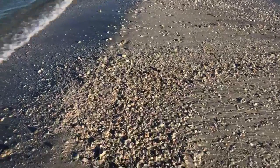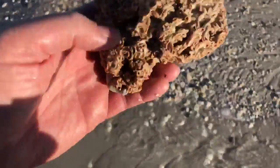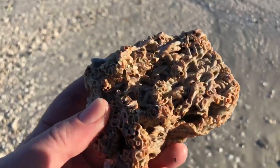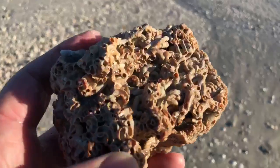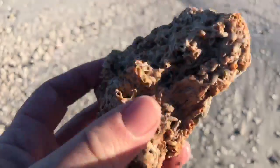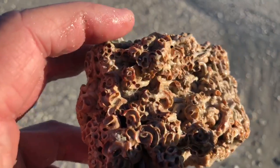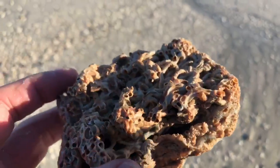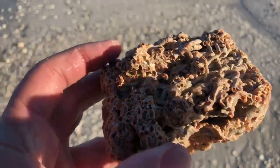Big piece of worm rock down here. Yeah, that is a big piece of worm rock. That's a nice looking piece of worm rock right there. Look at all the worm tubes on it. Wow. It's very cool.